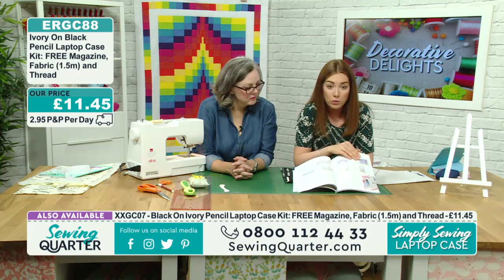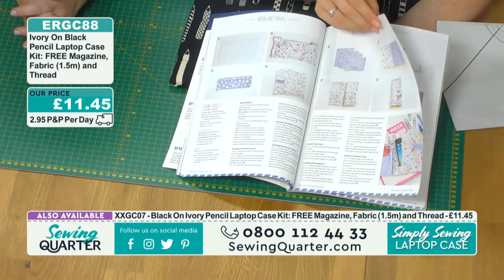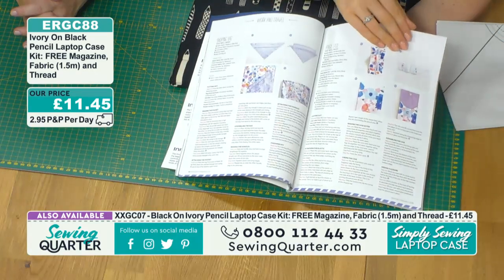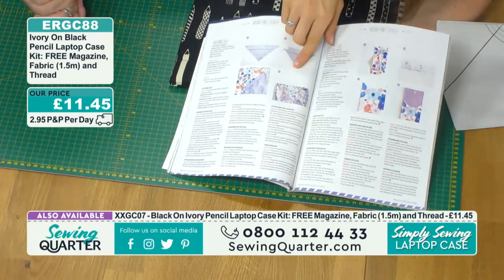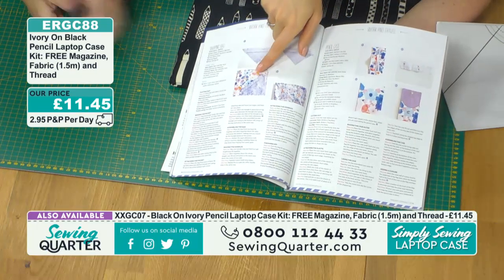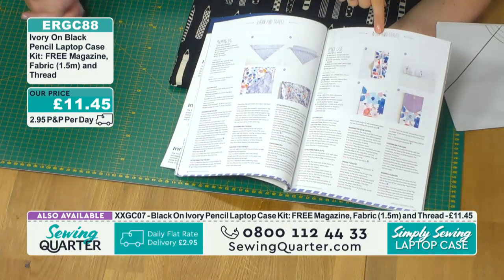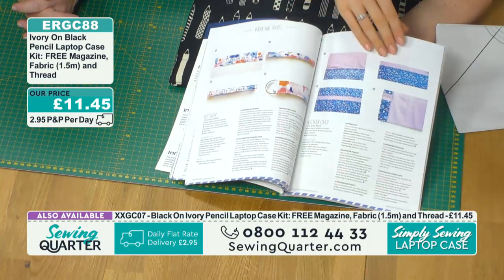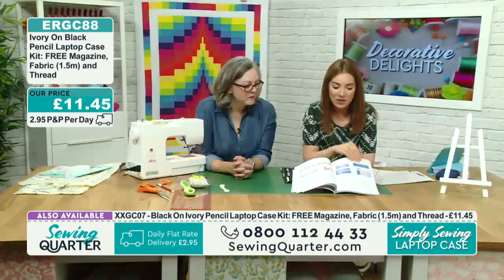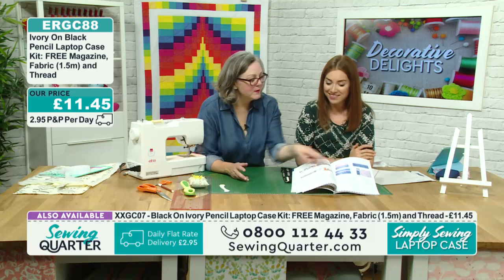So there's a phone wallet there. A shopping bag, that's really good because it tucks inside the pocket. It's a really nice design. When Rebecca was telling me about it, I thought, I love that. She's also here at Sewing Quarter. We're stealing all the Simply Sewing people. So we've got a notebook cover as well. I didn't even know that was in there. Oh, there you are, you see.